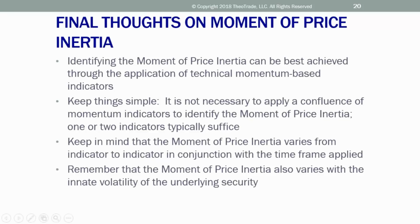Number two, keep things simple. Everything should be done simple. It's not necessary to apply a confluence of momentum indicators to identify the moment of price inertia, okay? One or two indicators typically suffices. If you look at my trading screen, I basically have 3 indicators. Never more than 3, never less than 2. People are like, you must have 30. No, I have 3. Everything is clean, simple, and efficient and systematic.